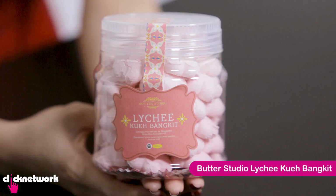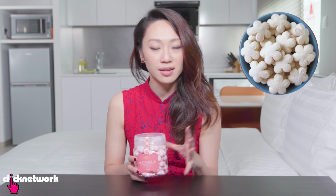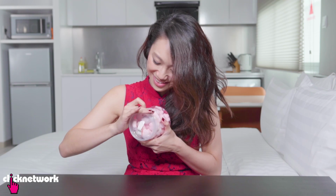So this is the Lychee Kueh Bangkit from Butter Studio. Kueh Bangkit is this sweet, chalky, melt-in-your-mouth cookie that is usually made of tapioca flour and coconut, and they're usually white in colour, but this one is pink because it's lychee flavoured.